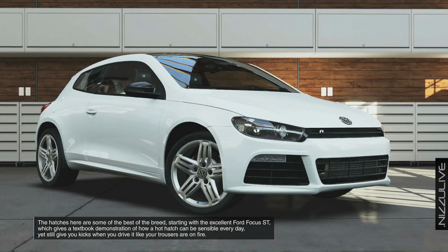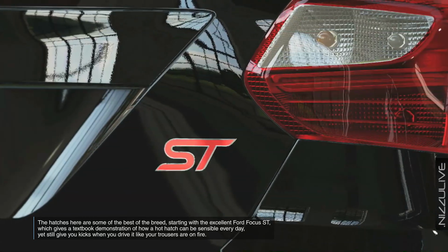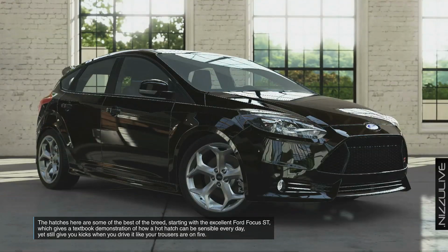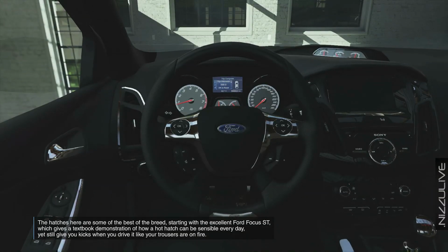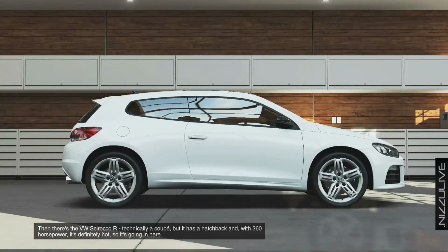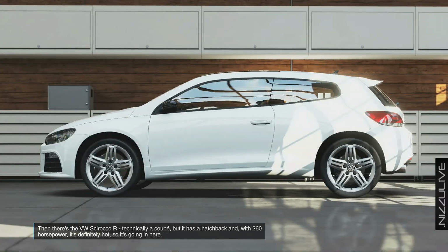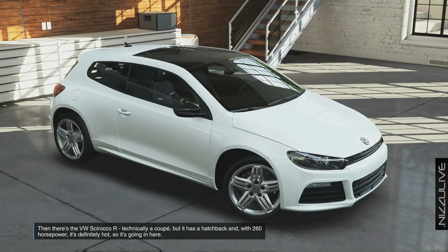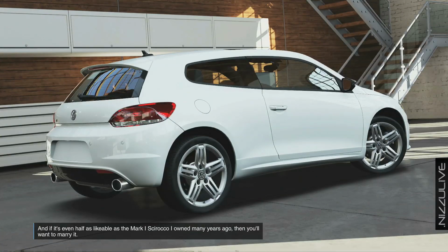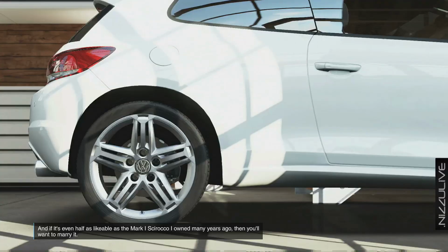The hatches here are some of the best of the breed, starting with the excellent Ford Focus ST, which gives a textbook demonstration of how a hot hatch can be sensible every day, yet still give you kicks when you drive it like your trousers are on fire. Then there's the VW Scirocco R, technically a coupe, but it has a hatchback, and with 260 horsepower, it's definitely hot, so it's going in here. And if it's even half as likeable as the Mark I Scirocco I owned many years ago, then you'll want to marry it.